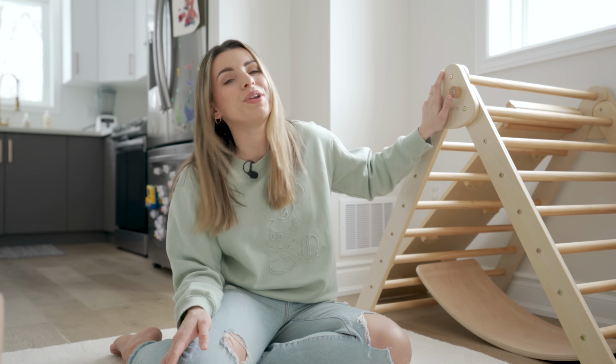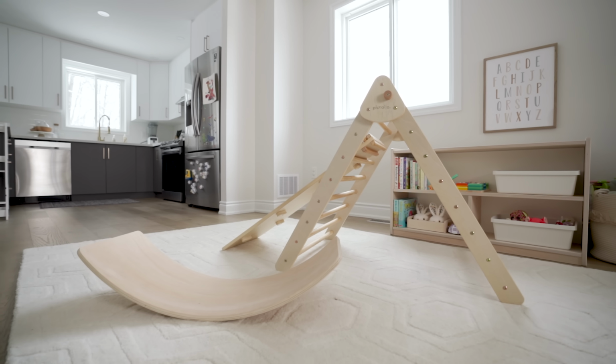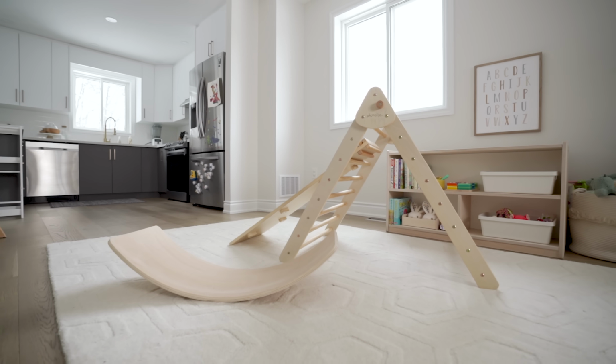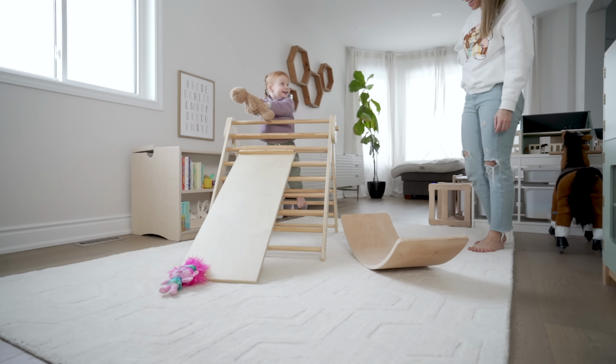Because toddlers love to climb everything and anything, and our daughter is no exception, we have one of these Pikler triangle sets. This one's from Piccoleo. We love it. We'll clear out the space and set up a little playground station here in the middle, and it's like an obstacle course. She loves it. We even have a tunnel that we'll put out sometimes.